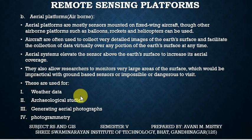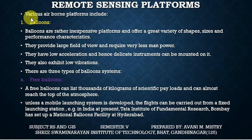These are used for weather data, archaeological studies, generating aerial photographs, photogrammetry, etc. Various airborne platforms include balloons. Balloons are rather inexpensive platforms and offer a great variety of shapes, sizes, and performance characteristics.